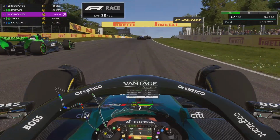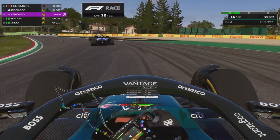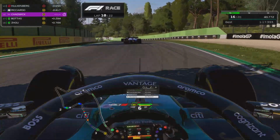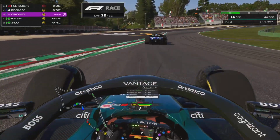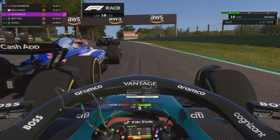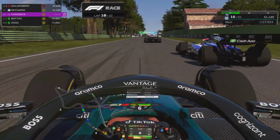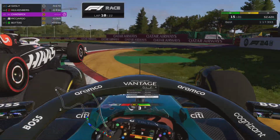Now Valtteri Bottas is going to go for the defensive move, going all the way to the inside. We're going to go on the outside and just wing it and absolutely get past him. Blow the doors off that Kick Sauber that is pretty much slow in the back marker team almost. But we do have Visa Cash App here, aka Alpha Tauri. And we got a Haas.